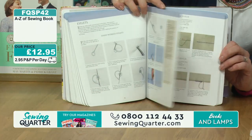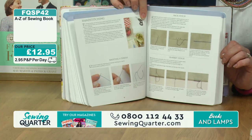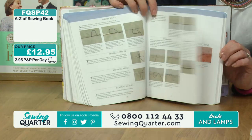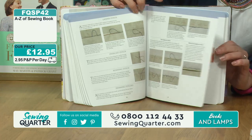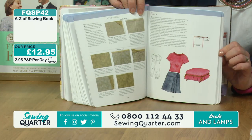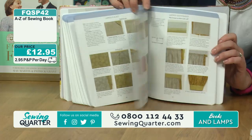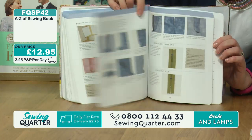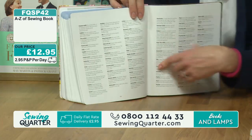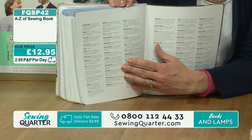There's your eyelets, backstitch. So even if you don't know how to do a stitch, it's got it really well photographed. And so through you go, different things that you can make. And then faced hems, all sorts. And then in the back, what you have is a really comprehensive glossary.